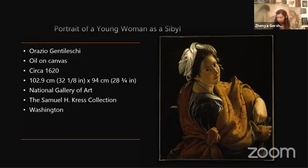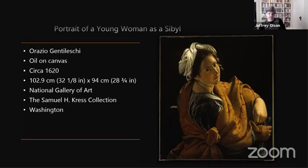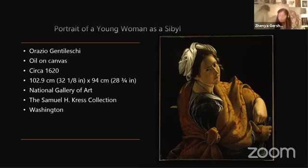And Jeffrey, are you familiar with this term, sibyl? I'm familiar with the term, but maybe you can describe it a little more for me. So maybe some of you have heard of it as well. But Sibyl is basically an ancient word for a female prophet, a woman who's able to tell the future. And here you know this because the woman is holding a special scroll with future written upon it.